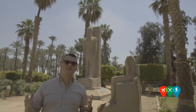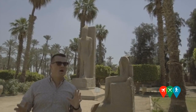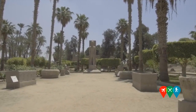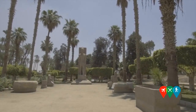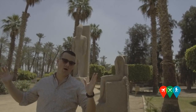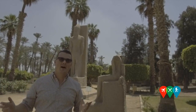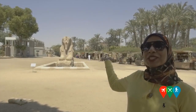And so Ramses II, one of the most famous pharaohs in all of ancient Egyptian history, came here in about 1200 BCE, 1800 years later, and built a temple here and all of these statues, including this one of himself, because he really liked himself a lot. There's a statue of himself here, and there's a lot of them all over. We're going to see a colossus, a massive statue of Ramses II. Hend fact: this is the second biggest sphinx in Egypt.